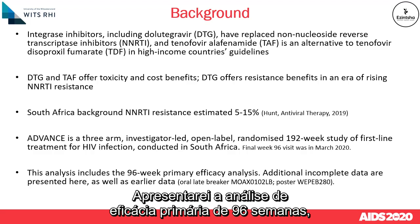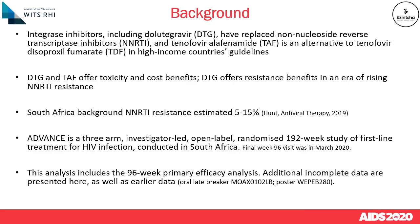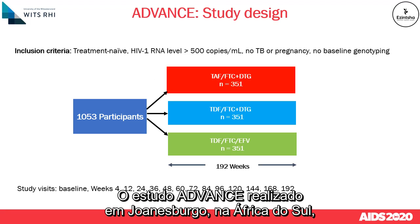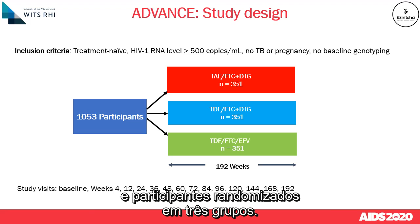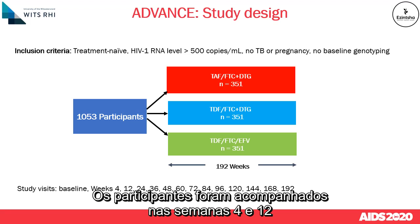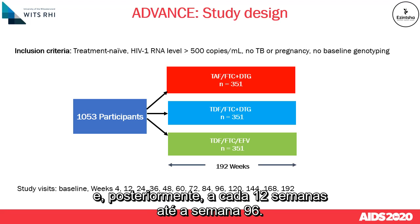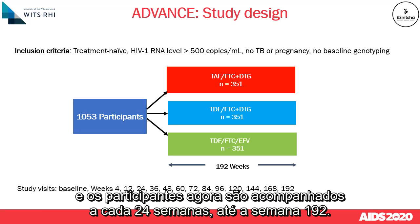I will be presenting the 96-week primary efficacy analysis, but additional incomplete data is also presented here, as well as earlier data. The advanced study, conducted in Johannesburg, South Africa, included ART-naive participants with HIV RNA above 500 copies per ml and randomized participants into 3 arms. TB and pregnancy were exclusions. Participants were followed up at week 4, 12, and 12 weekly thereafter up to 96 weeks. The study is ongoing and participants are now followed up every 24 weeks up until week 192.